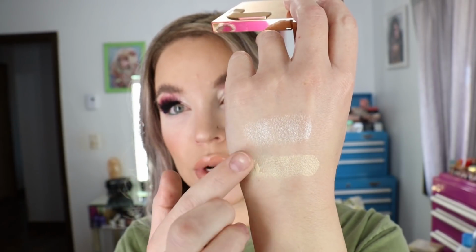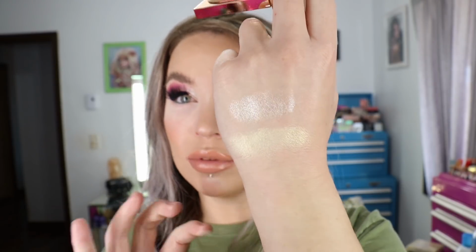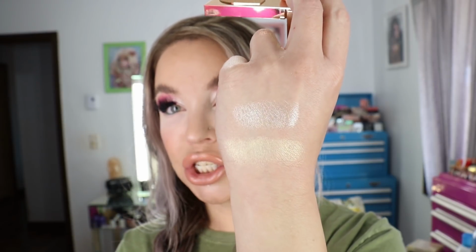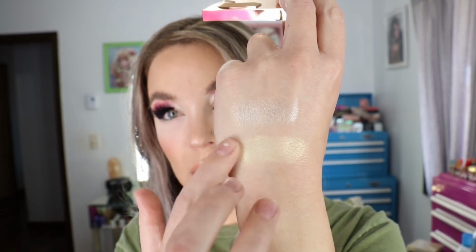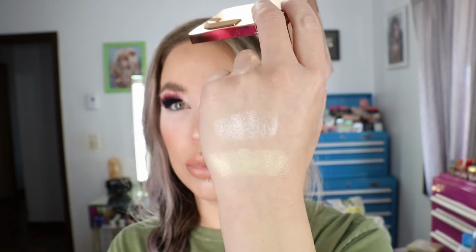And it is really pretty on the skin, but on me it does come off quite yellow. So I would have loved just a little bit more of a neutral tone in this, because I think it's the lightest shade out of the pressed highlighters. Again, I haven't been able to see this in the store, but the other shades look like they'd be too dark for my skin tone. So I wish that this one was a little bit more neutral and didn't pull so yellow.